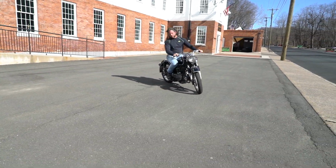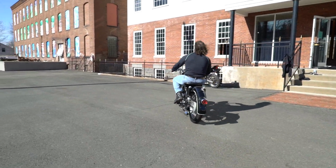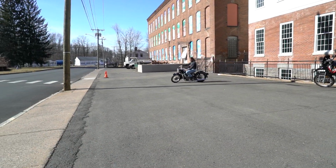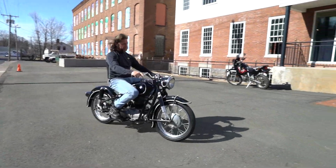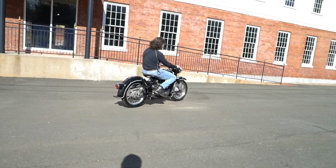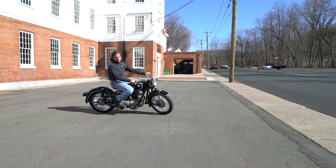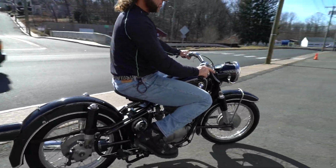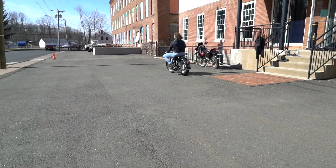Idle's nice and low. Gearbox is just fantastic. I clicked it into first just about 15 minutes ago, and I took it on its maiden voyage, warmed it up for Senior, and it didn't clunk at all. You know, some bikes you got to kind of jam into first gear. The seat has integrated suspension. It's just a very sort of low-strung, very classy, fun to ride, fun to look at motorcycle.